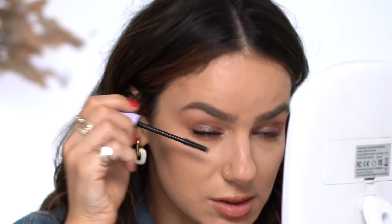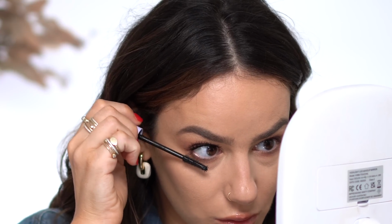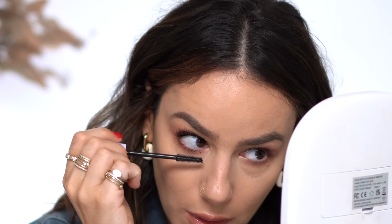I do 2 coats. I found that if I do more than 2 coats, it can get a little clumpy just because it's tubing mascara, but I don't think anybody needs more than 2 coats with this. And if it does get a little clumpy, you can easily separate it with just one of these. This is from Real Techniques, and you can kind of separate that. But that's one layer, and I barely put any effort in it. Let me finish both eyes, and I'll show you the finished look.